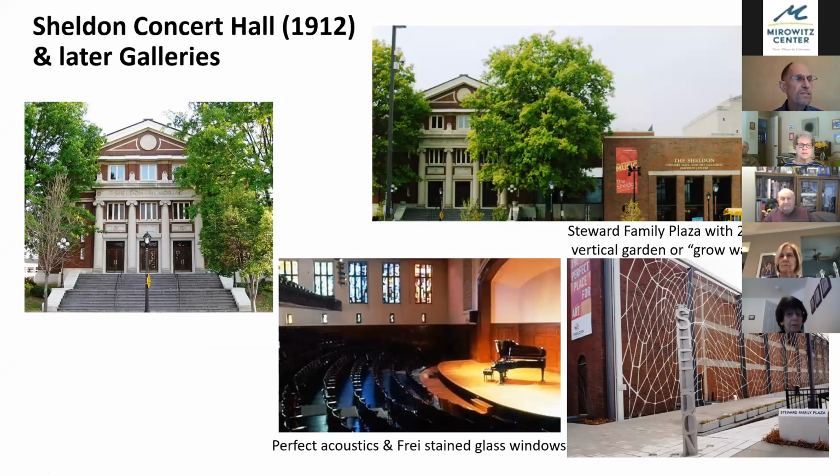Let's look at the Sheldon. We now have come around on Washington, where we first come to this grow wall, which is the newest addition. It's a 208 foot long vertical grow wall or garden that was recently completed and planted. It was planted with native Missouri vines.